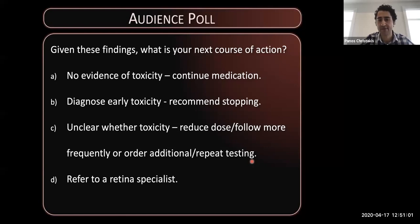I've been on it for so long. I haven't really noticed. I haven't had any symptoms. I'd be willing to try that. Other patients say, you know, nothing else has worked. I really want to continue it. So I think talking to the patient is important.